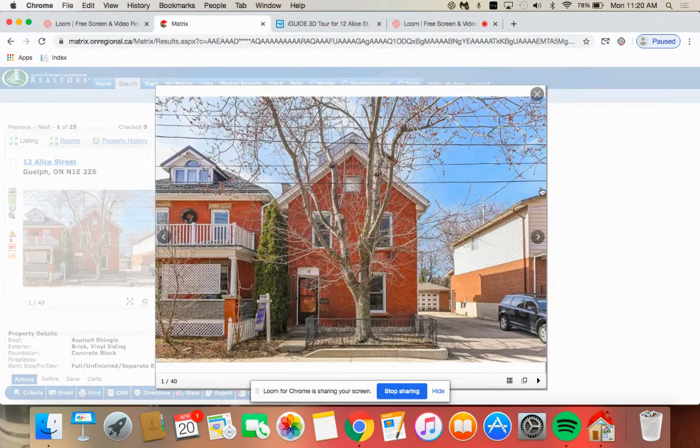Adapting and staying ahead of the selling atmosphere we have here in Guelph and trying to give people a first-hand walkthrough on this phenomenal property we have on 12 Alice Street in downtown Guelph. A stone's throw from the core. I don't think you could find a better opportunity for either homeownership, investment, live and rent.